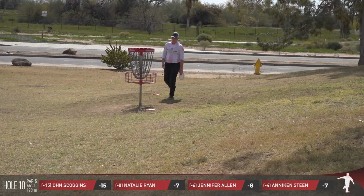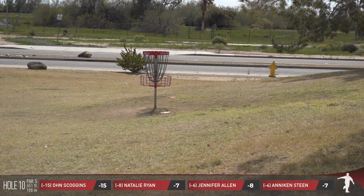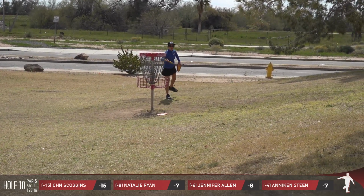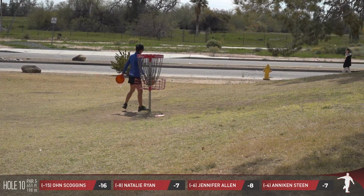Natalie collects her thoughts for a moment, resets, and converts on the bogey putt. Now, Ohn, almost like she's surgical, just pinpointing her way all the way down. Tap in birdie, no big deal.